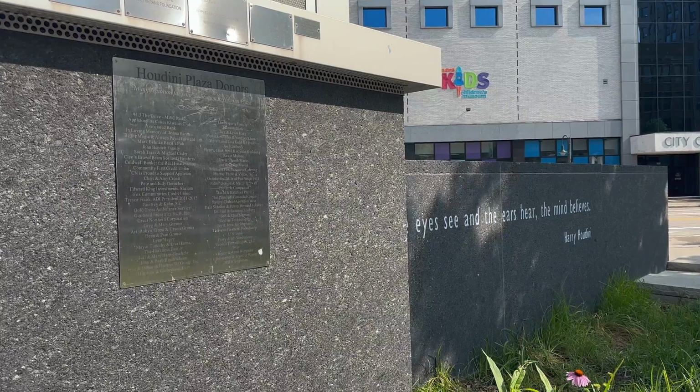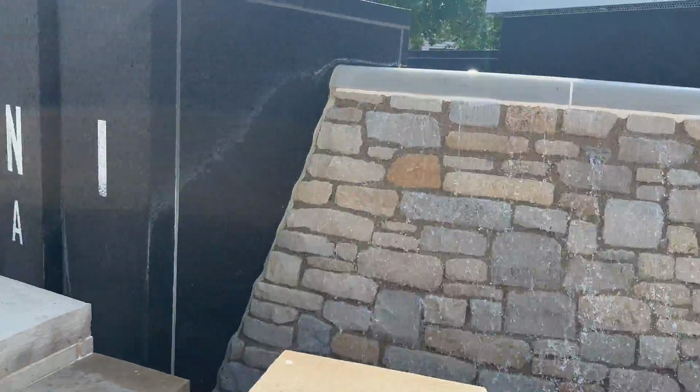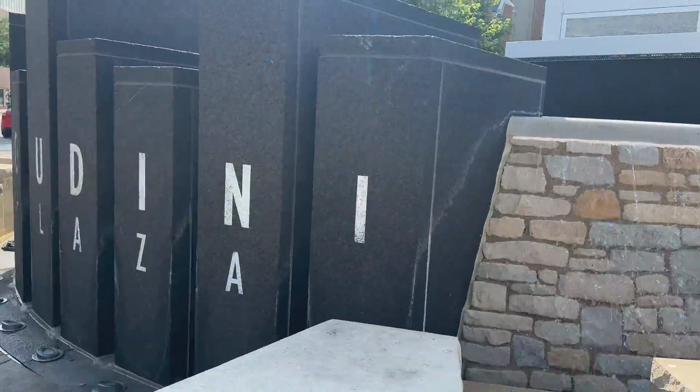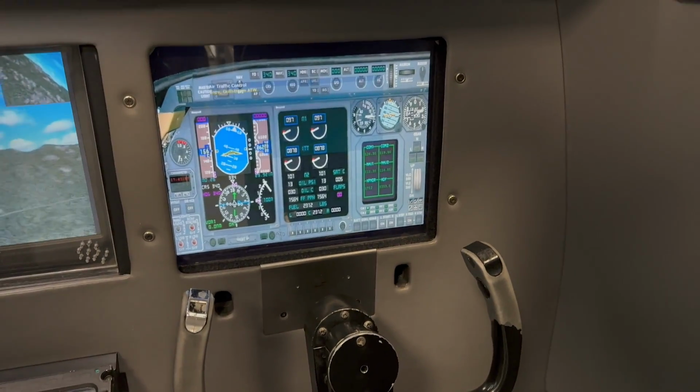Did you know that Harry Houdini lived here in Appleton, Wisconsin? Harry Houdini was born in Hungary but lived here in Appleton. The specific area that he lived in was renamed Houdini Plaza and is a great tribute to this illusionist and escapologist. I especially love the mock-up aviation atmosphere here in downtown. I'm enjoying Appleton, Wisconsin.